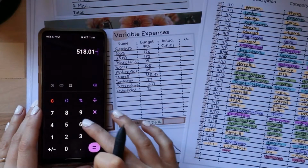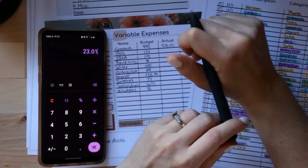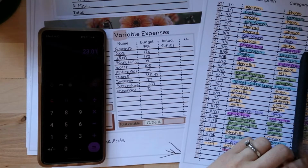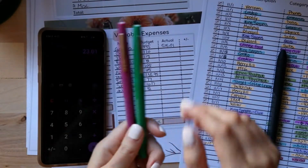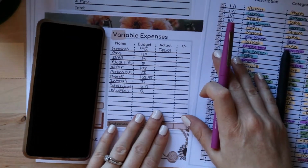So we spent a total of $518.01, minus $495. So we were over budget. I wonder if I have a red pen. I have a green one. I could have sworn that we had a red pen. Okay, I thought I had a red pen, but I'm going to use pink for over, and we'll use green for anything that we have in excess.